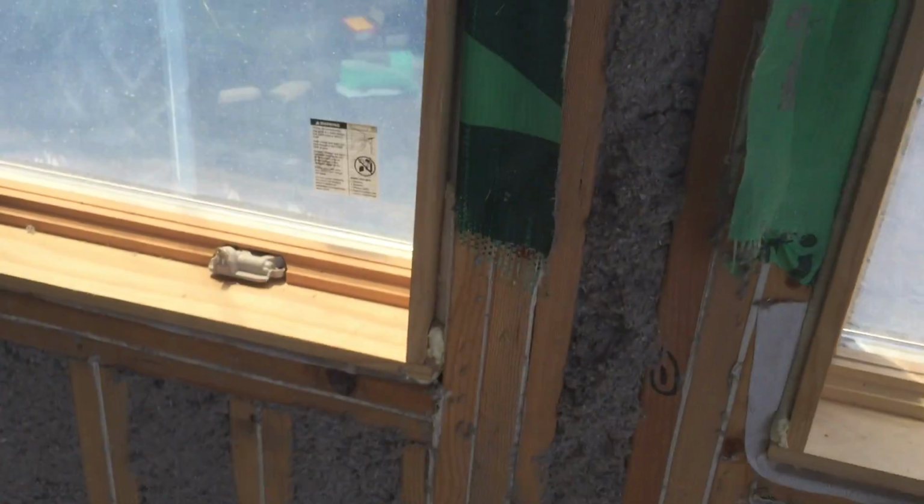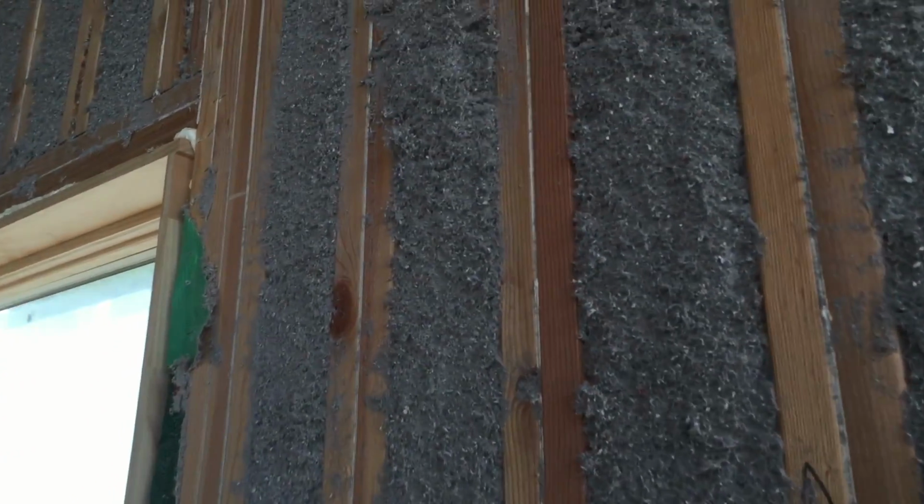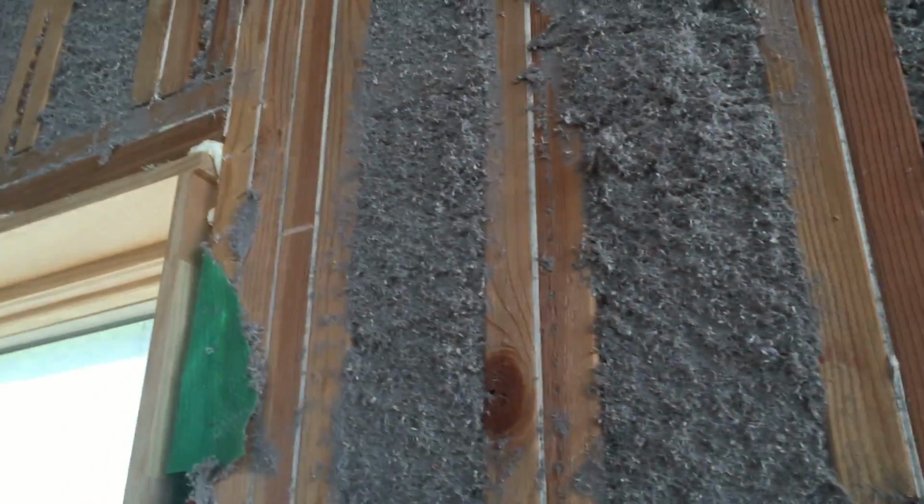As far as everything being caulked, that's amazing. Oh, I've never seen that. Yeah, it's amazing what they're doing now. And again, it's a lot more expensive, but these houses are 2x6 walls, like most builders are putting in 2x4 walls. I mean, we're doing a lot of extra things. These are obviously really high end.